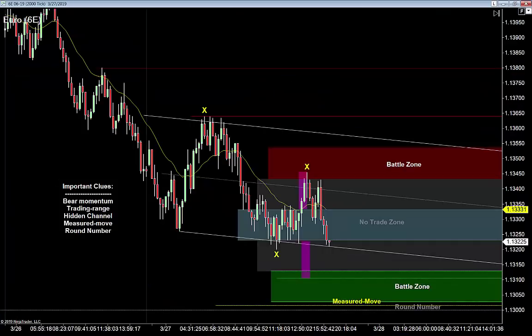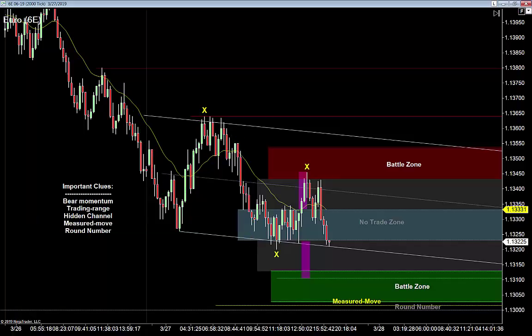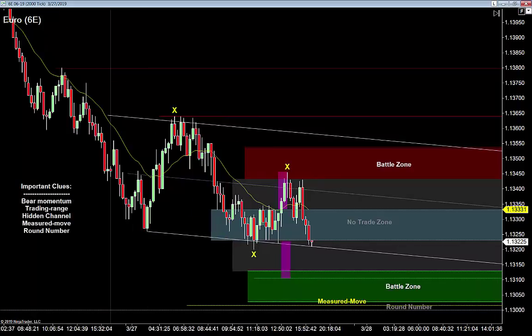Let's wrap it up here tonight with that euro. Again, the euro was a great example. If you recall, this was the measured move from last night. And we talked about how it goes up, failure, back down again. A great example. The euro was packed with different trading opportunities here in today's trading session.